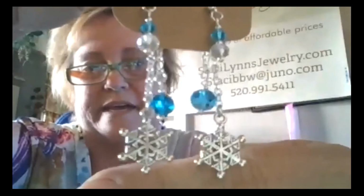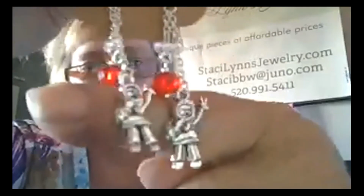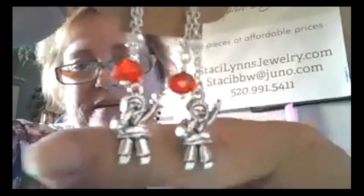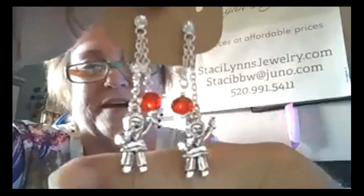Snowflakes. So there's your snowflakes, again with topaz and clear. Here's a little boy. I guess he's kind of playing in the snow, or maybe flagging down his friend. I don't know what he's doing, but there he is. Maybe he's pretending to be a rock star with his microphone or something. But anyway, we've got the ruby and the clear.